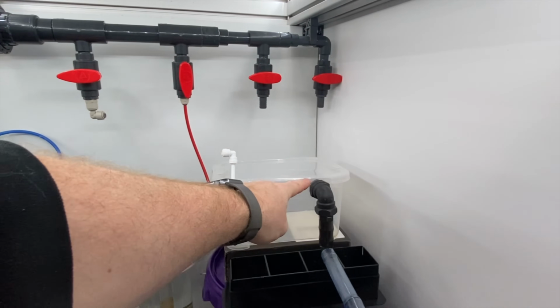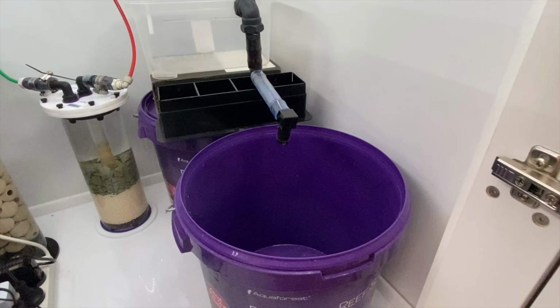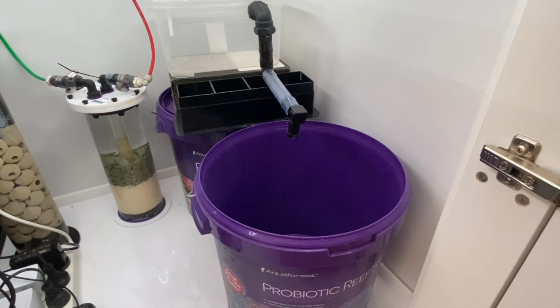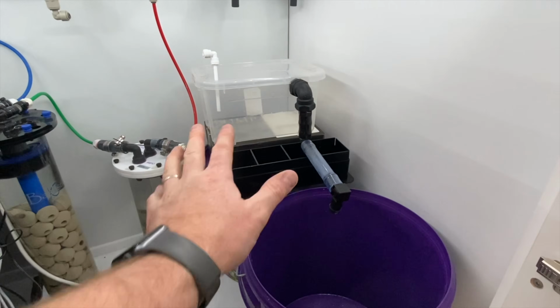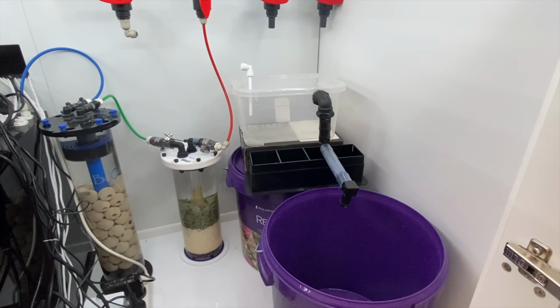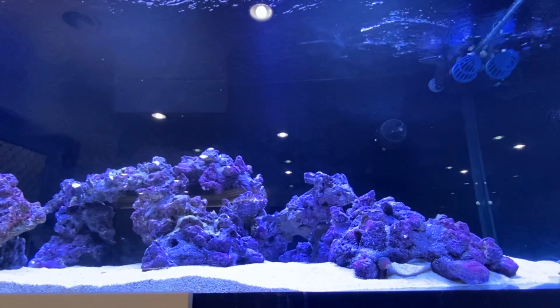As that fills up, it'll then overflow into the bucket, which I've definitely left hanging high so I can hear when the water's running into there. Once I've done about a bucket's worth of water changeover, which is probably about 4 to 5 times the amount of water the fish came in, I'll try to do that over about 30 to 45 minutes. Then I'll take the fish out and we'll pop them up into the display.